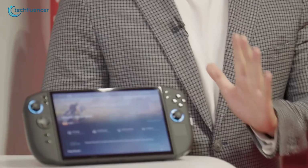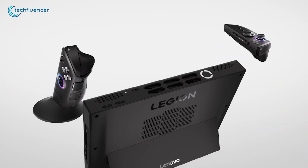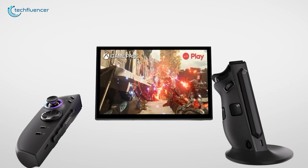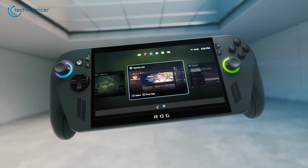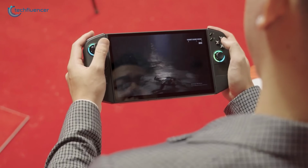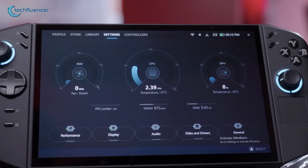The trade-off is weight. It's heavier and bulkier, but Lenovo tries to counter that with a wide kickstand and detachable controllers, so you don't always have to hold the whole thing up. So if you want compact comfort, the Ally X feels right. If you want an immersive display that makes games pop, the Legion Go 2 clearly has the upper hand.